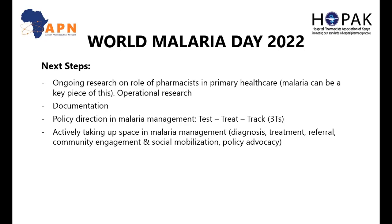And we are assured that as we move forward, it becomes institutionalized that as pharmacists in our practice setting, we are allowed by law to diagnose malaria. We are allowed by law to treat malaria. We are allowed by law to run community health programs, including the spraying, as some of us were mentioning in day one, including the actual stocking of these insecticide-treated nets.